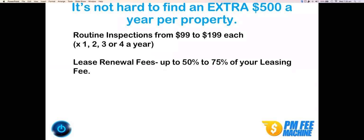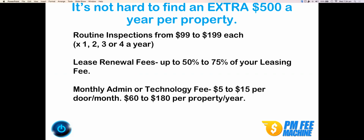Now, for years and years and years, I just did 50%, but now realizing we could tweak that up to 75%. And Rachel, she did 100% of the leasing fee was also the same as her lease renewal fee. As I said, I've never seen that before done in New South Wales. Well done, Rachel.